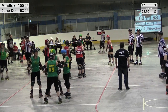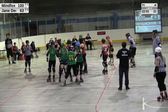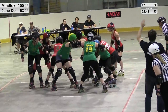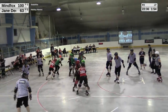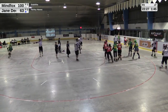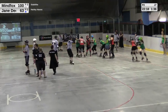When we go back to full-on action here, we're going to be at 22 minutes and about 40 seconds. Looks like we've got Harley Havoc going up against 202, Stabitha. Harley Havoc going to the outside line, following closely behind Stabitha. Stabitha being pushed out by 1-5 of the Jane Deere and causing a cut track penalty. So Jigsaw doing some good blocking work to draw a penalty on the jammer, allowing Harley Havoc to take advantage and get some points and close their lead, hopefully.